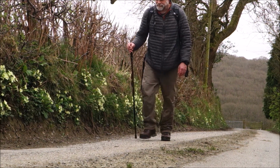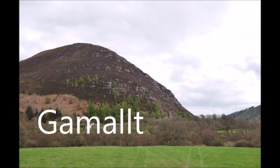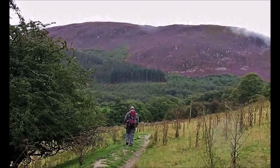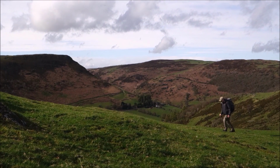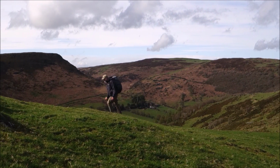Deep in the heart of mid-Wales is a hill that goes by the name of Gamallt. It has sheer sides of up to 200 metres and forms a peninsula overlooking the River Wye. Considerably off the Wye Valley walk, nobody comes here because it's a dead end. But the views of the Upper Wye Valley are anything but.